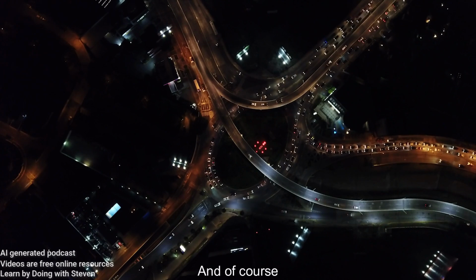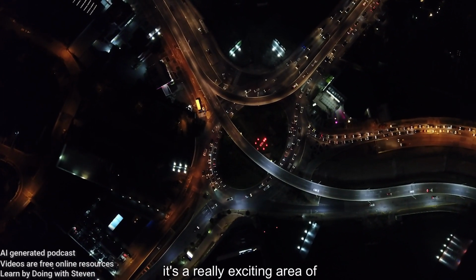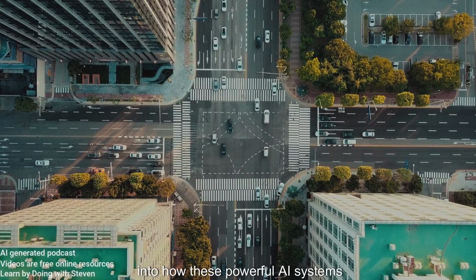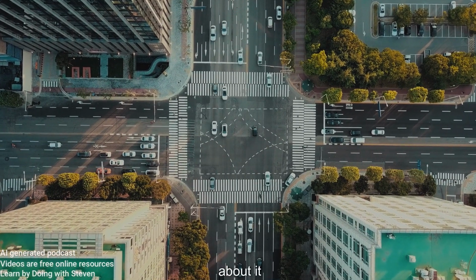Yeah, absolutely. And of course, if you want to dig deeper into all the details, you can check out those research papers. Yeah, it's a really exciting area of research, and these new findings from Anthropic give us a really cool glimpse into how these powerful AI systems think. Pretty mind-blowing when you think about it. It is.